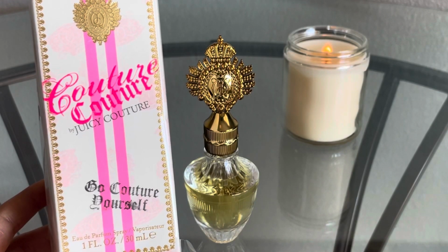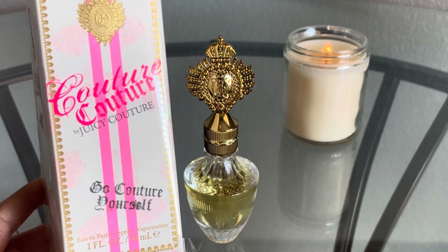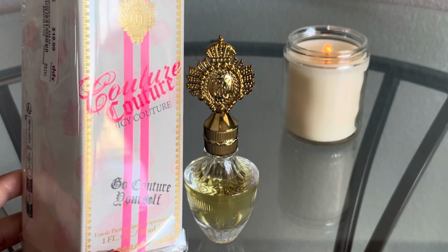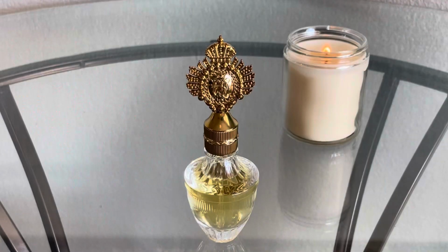And this is what the perfume box looks like. It's just in typical Juicy Couture fashion, you know, really bold, bright, pink and gold. And there's the price, $20. Okay, so let's start talking about the actual perfume.